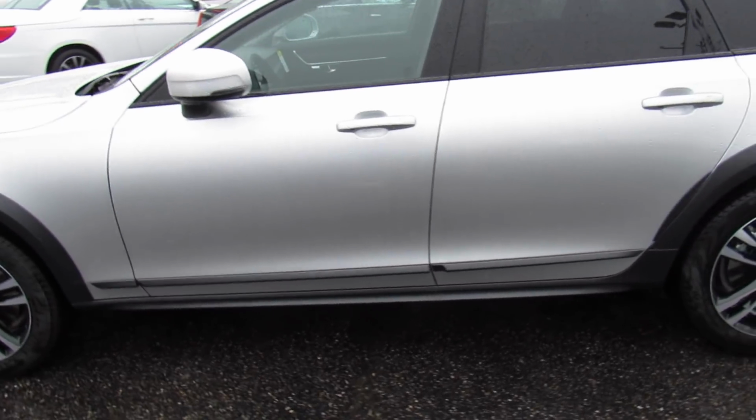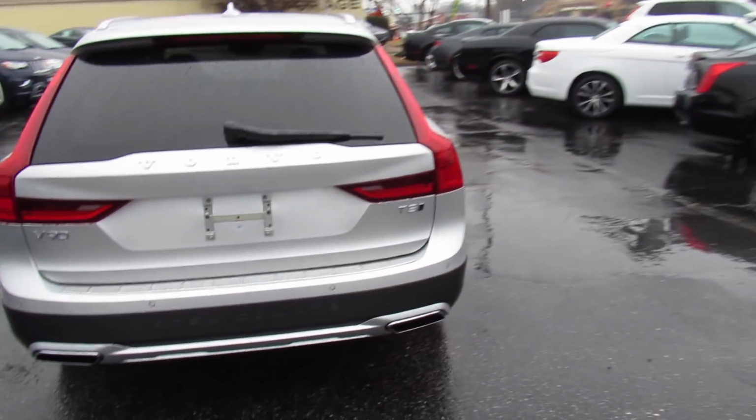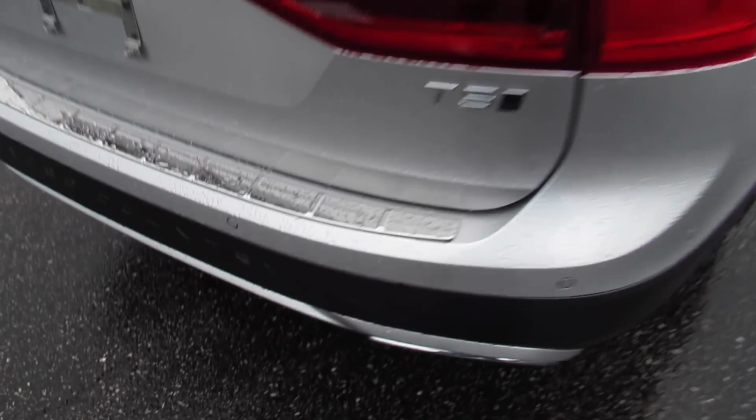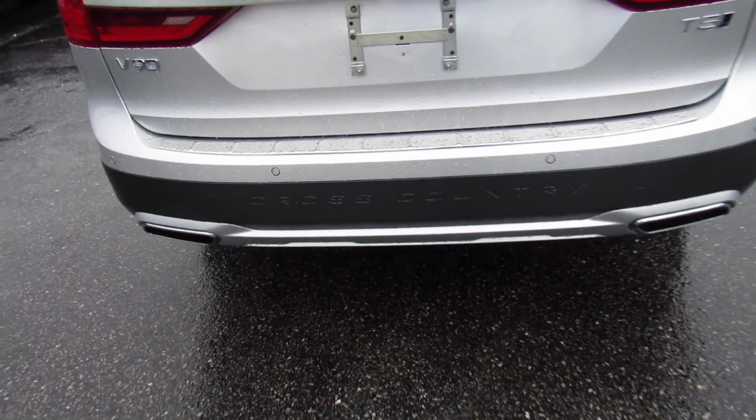Around the side you can also see some black trim right here on the door. And on the rear of the vehicle you have your V90 and T5 all-wheel drive badges. The beautiful LED taillights as well. Your metal trim on the bumper to protect it loading things in and out. And cross-country badge down below.